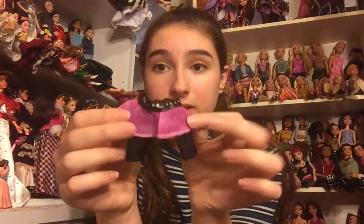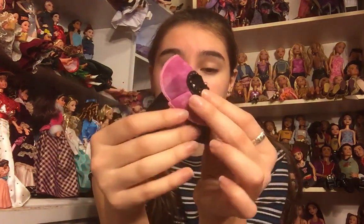And then we have, I think this might belong to a Moxie girl. It's got a pink skirt with leggings attached to it, and it's got like silver details on it. It just looks like something a Moxie girl would wear.